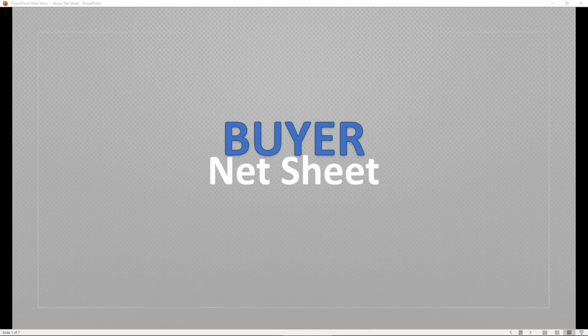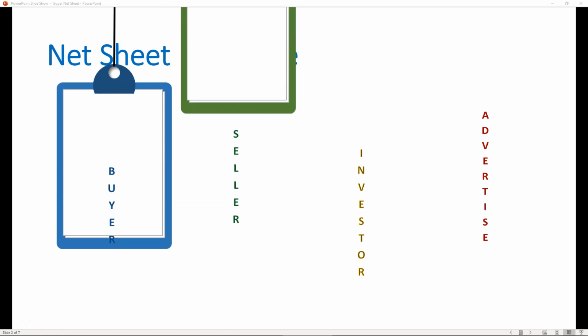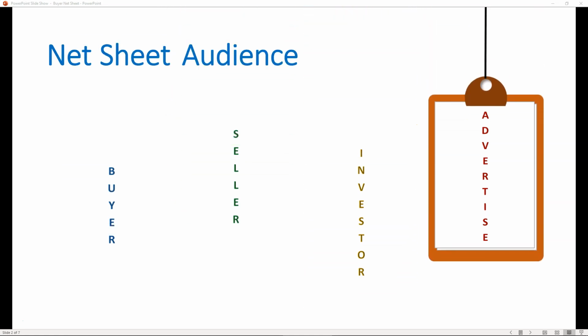We're going to go ahead and go over buyer net sheets now. I do use net sheets for everything, and I do mean everything. I use them for my buyers, my sellers, my investors, and especially my advertising. Advertising on Facebook is absolutely 100% necessary, but just telling people that you're a realtor doesn't mean jack.